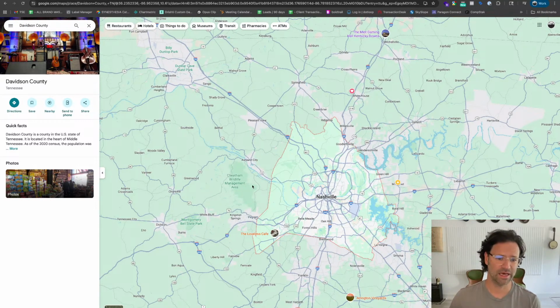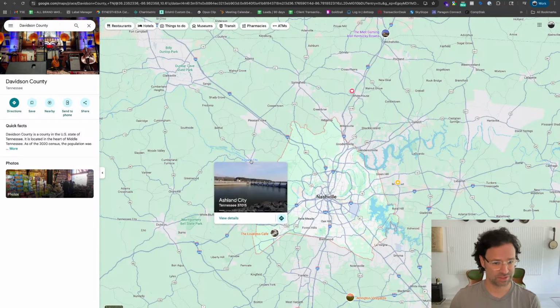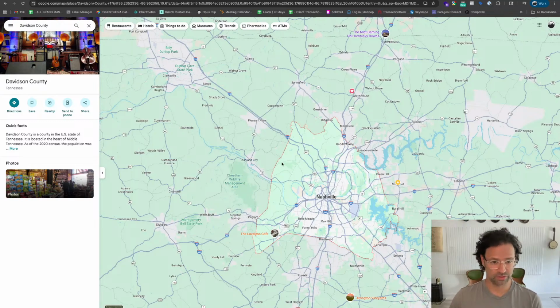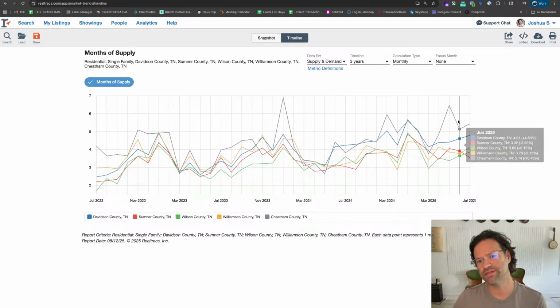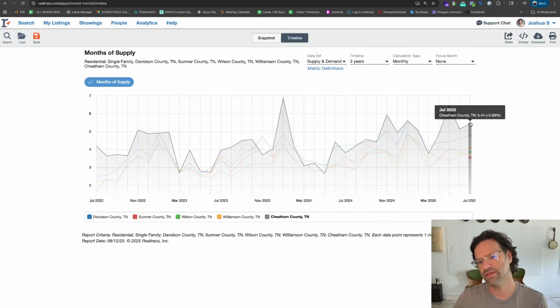But yeah, a lot of really nice Ashland City. It sort of goes right over this lake and up around this area right in here and covers, I don't know if Bethel is in Robertson or Cheatham or Montgomery, but either way, that's where Cheatham County is. So again, a lot of rural areas, and that's probably one of the reasons why we're seeing a higher number of months of supply, but that's only 5 months.